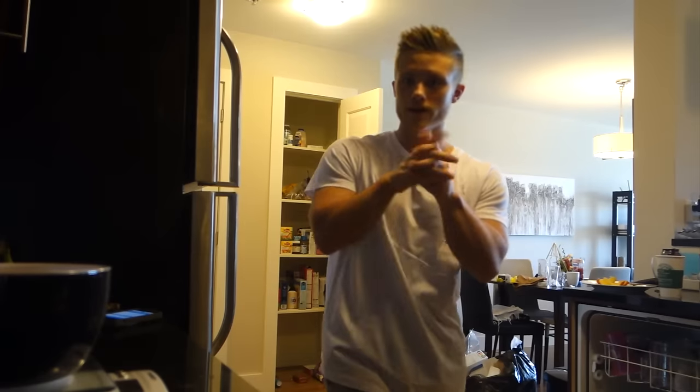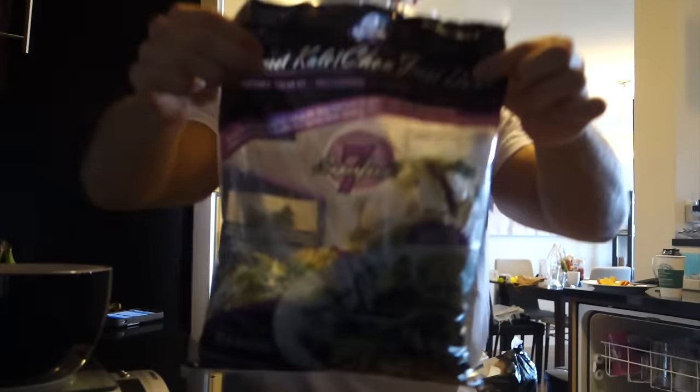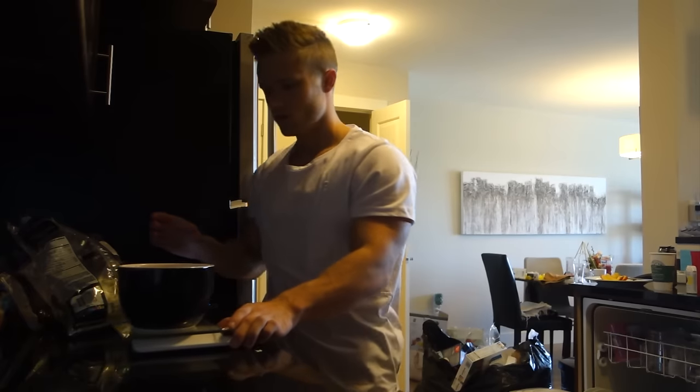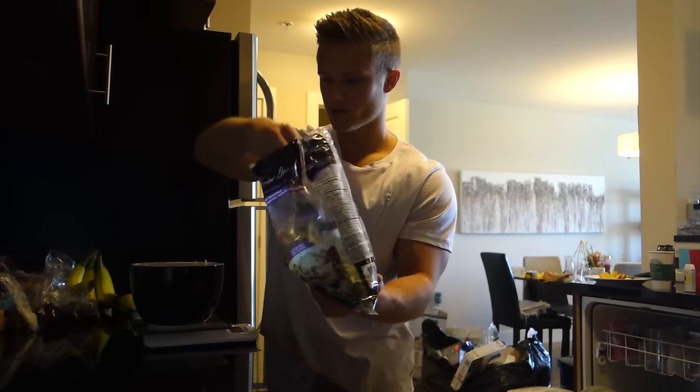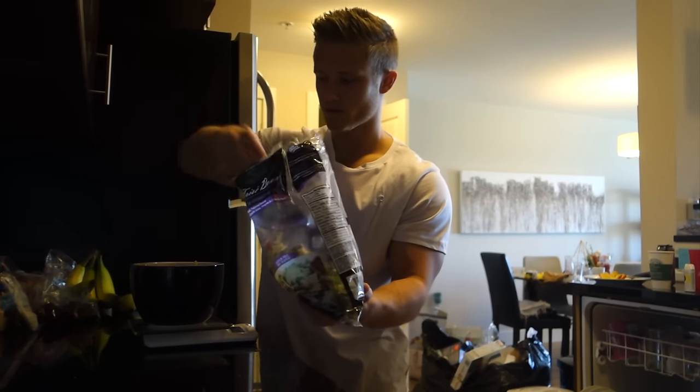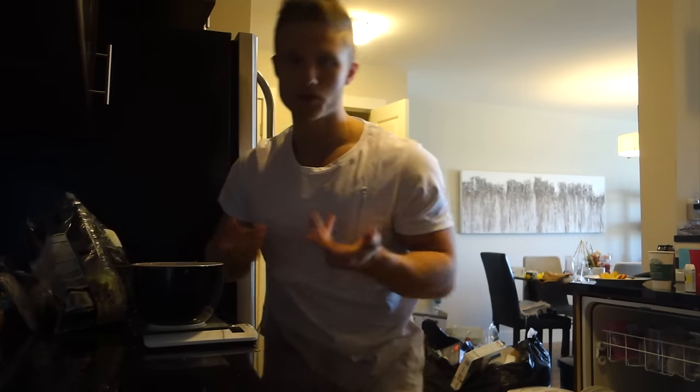All right, guys, so for meal two, I'm having kale salad. This mix from Costco. So I'm gonna weigh out 85 grams just because I wanna see. I usually don't weigh it. I just wanna see roughly what 85 grams looks like. So it's about 3/4 of this bowl. That's usually about what I have anyway.